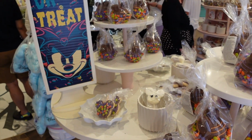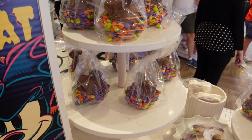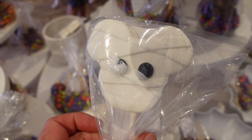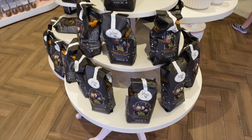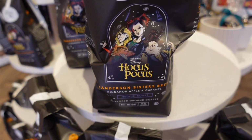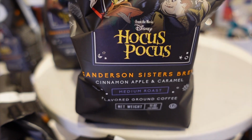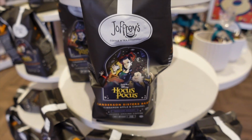Oh man, it smells so good in here. Never too sure if I should get a candy apple. They're pretty hard to eat. Very messy. Rummy marshmallow treats, pretty cool. And they have a Hocus Pocus coffee blend. It's a Sanderson Sisters brew. Cinnamon, apple, and caramel.